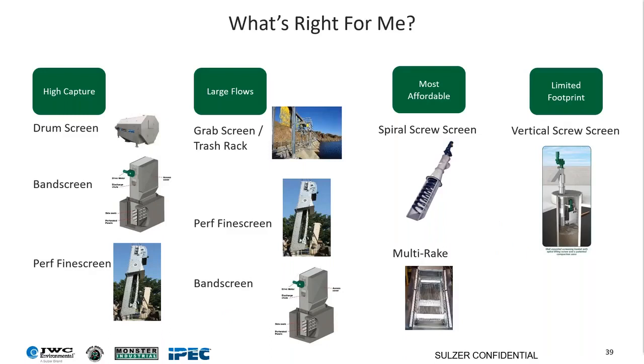So I've given you a lot of information on the benefits of all the technologies that we've covered. And when trying to consider which type of equipment is right for you, you have to know what is most important to you. So is high capture rate efficiency most important? Then we're going to consider drum screens or band screens and even the fine screens. If you're considering large flow applications, then we'll see the grab screens or trash racks, or the fine screens and the band screens. Again, we know we can get quite a bit of flow through that equipment as well. If the budget is most important, then we're going to consider spiral screens or multi-rakes. And if limited footprint is the key, then probably a vertical screw screen is going to be important to you.